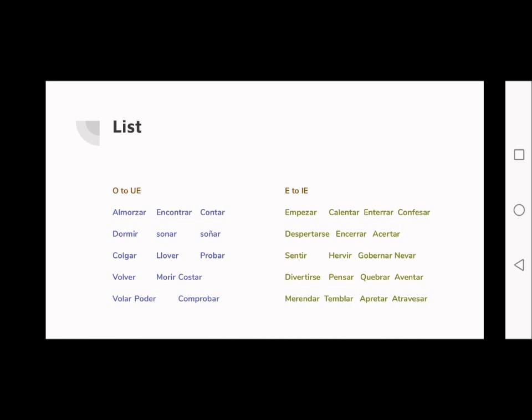Colgar is to hang up. Llover is to, well, when the rain falls. Probar is to try. Volver is to return. Morir is to die. Costar is to cost. Volar is to fly. Poder is can. Comprobar is to prove something.